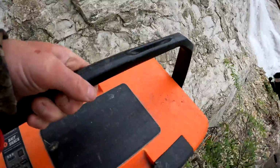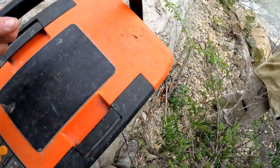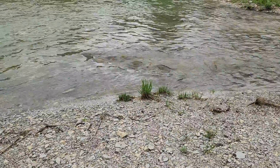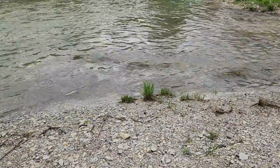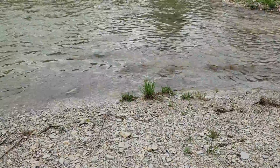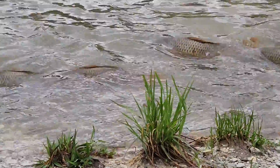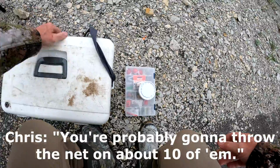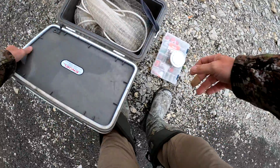About 20 carp right over there. I think they're all too big for the spot. So I think it's confirmed there's some carp here. I'm gonna throw the net on one of them. And I'm probably gonna throw the net on about 10 of them. Well, if we throw a net on 10 of them, we'll only keep one of them.